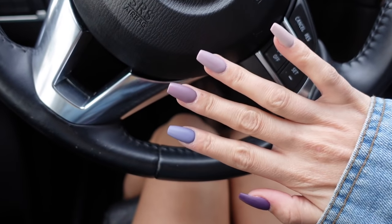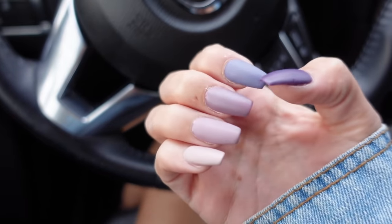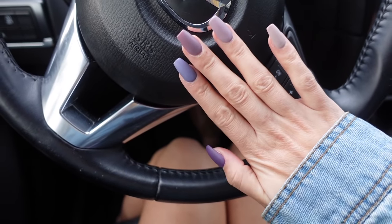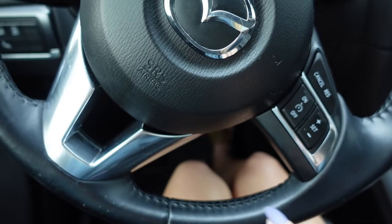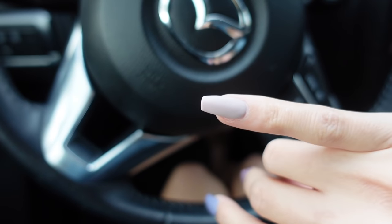So I just decided to do this matte purple color and I got like a bunch of different colors as you can see. So it just like progressively gets lighter and I think it's so pretty. I did get them shortened a little bit and I changed the shape to like a coffin. And then for my toes, I just did this color that's on my pinky on all of my toes. So it's just the same.